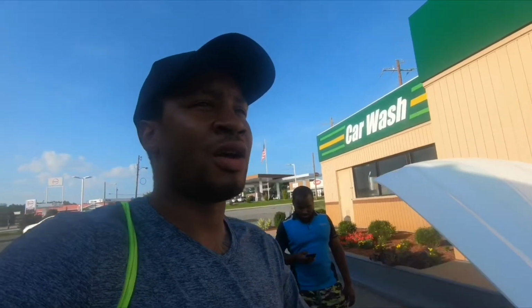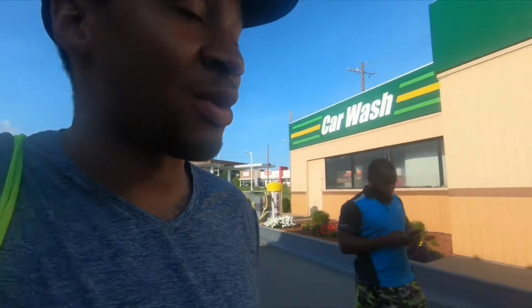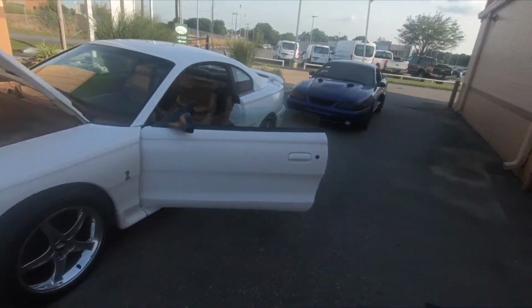Just made it to the location. We're actually waiting on the buyer now. It's the most fun I've had in this car since I've had it, and I kind of regret not enjoying the car a lot more while it was in my possession. It took me getting ready to sell it to go ahead and test it out and see what she can do. And this thing right here, I kind of really don't want to sell it no more. We just literally had a blast.